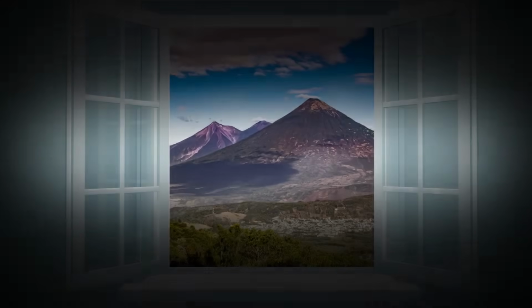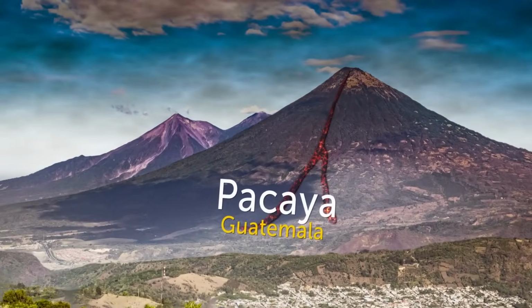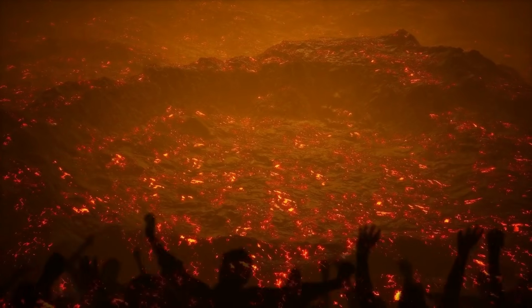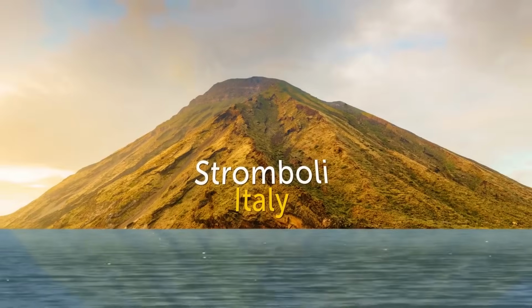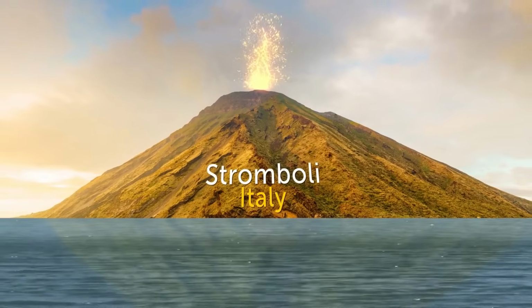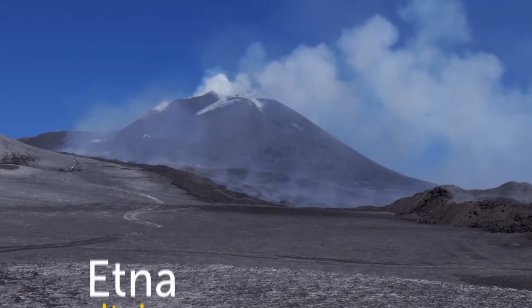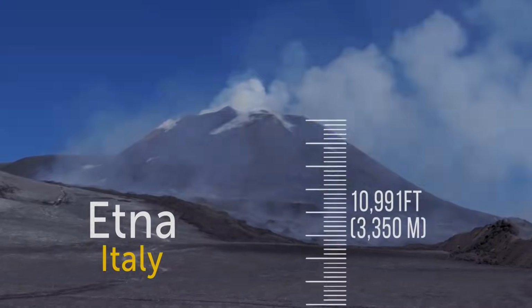Imagine staying in a hotel and waking up to the magnificent view of a massive volcano covered in glowing rivers of lava and clouds of ash. When it lets off heat, visitors to this area in Guatemala take a chance to roast some marshmallows there. One of the most active volcanoes on Earth is on a small island north of Sicily. Stromboli has regular explosions, together with glowing lava coming from vents inside the crater. Not too far away is Etna, Europe's most active volcano and one of the biggest continental ones in the world.